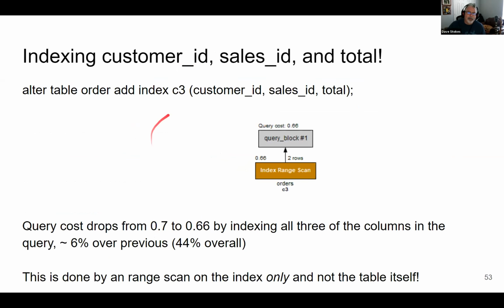Well, let's go through and index customer ID, sales ID, and the total, which are the 3 pieces of information we're looking for. And we've gone from 1.5 to 0.7 to 0.66 with this, which is 44% faster, and 6% over the last version. Now, this sort of thing is what DBAs do on a regular basis. They're looking to carve off fractions of milliseconds.